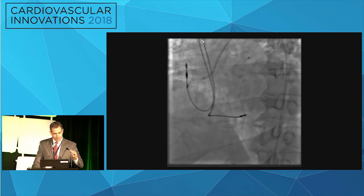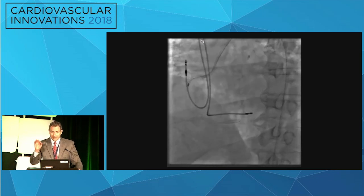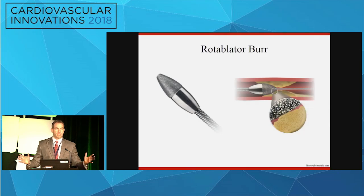And this case I did do with a fellow, so I'm going to blame it on the fellow. Great fellow, but very eager and excited. And as you know, when you come up to a calcified lesion, you've got to do a peck. Well, he decided to do the 18-wheeler Mack truck and just laid right into the lesion. And right when we got into the lesion, the burr stopped. It was stuck. Wouldn't go forward, wouldn't go back.